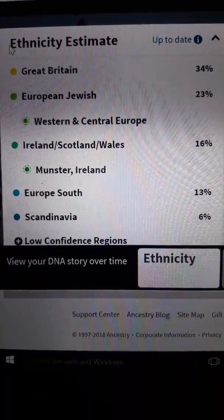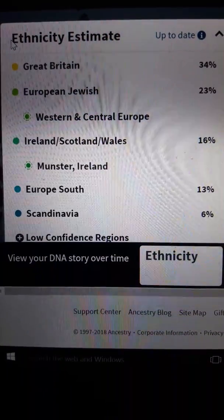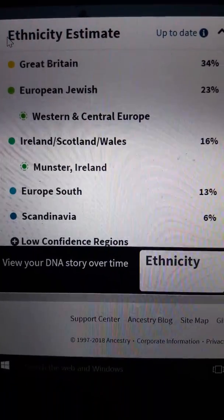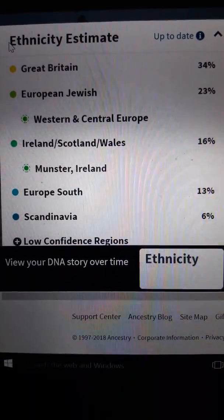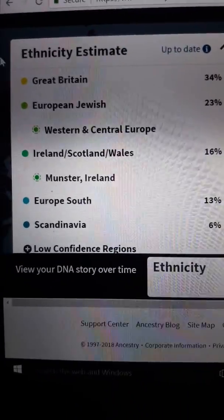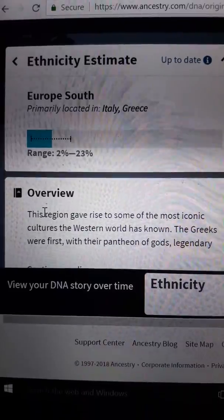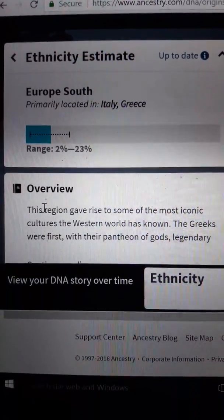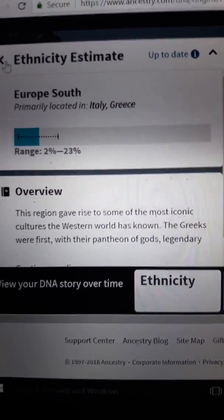And then after that, you have Ireland, Scotland, and Wales, which is 16%. And it's showing Munster, Ireland, like Munster cheese. Okay, and then after that you have European South, which, if you click on that, you can come down over here and see that it's primarily Italy and Greece, and the range is from 2% to 23%, but they got only 13%.